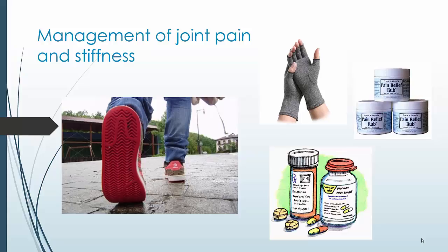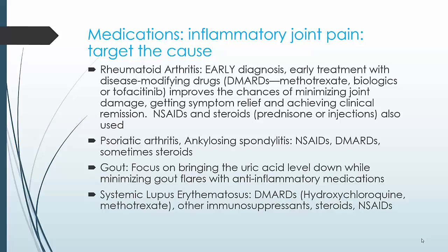Okay, so how do we manage the joint pain and stiffness? I'm getting better at this. For inflammatory joint pain, since it is a systemically driven process, we really have to have systemic treatment. And in RA, we call those disease-modifying anti-rheumatic drugs, or DMARDs. There's some examples up there. Many of you probably are familiar with those: methotrexate, leflunomide, Plaquenil, the biologics, Xeljanz, which is tofacitinib. Those actually prevent the damage.